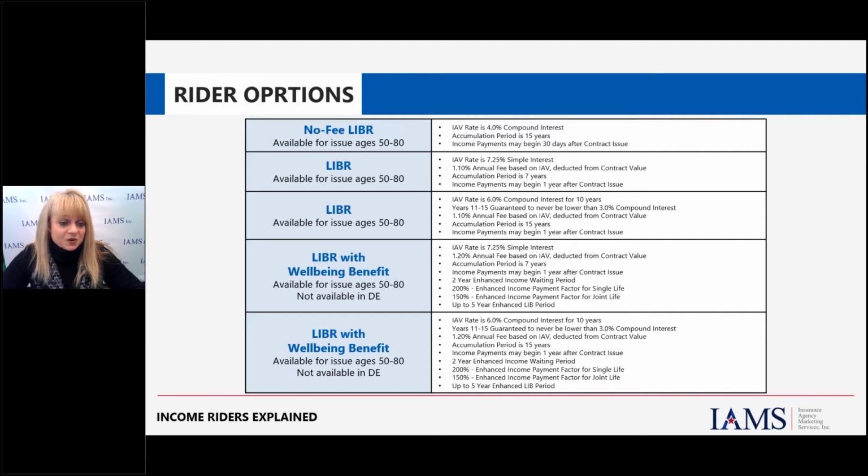And then we're going to go over the lifetime income benefit rider with the well-being benefit. So you can choose from a 7.25 simple interest roll-up or a 6% compound for 10-year roll-up. The 7.25 and the 6% both charge 1.2% on an annual fee. The waiting period on the doubler is 2 years.